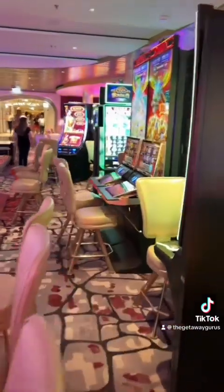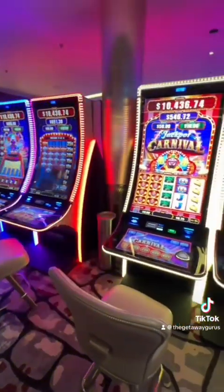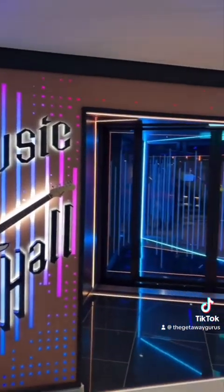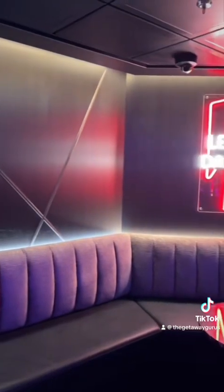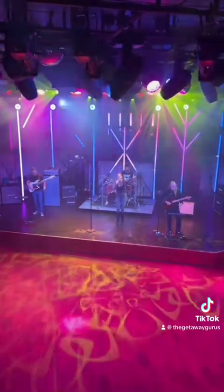While heading to our next venue, we walked through the casino to check it out and take note of where we'd probably be donating our money this week. Conveniently, there is an entrance to the music hall located right within the casino. Music Hall is another of the venues that debuted on the Oasis class, but they really ramped it up with Icon. On night 1, they had one of the ship bands playing party hits, and while it started out dead, people eventually made their way in, and some even started dancing along.